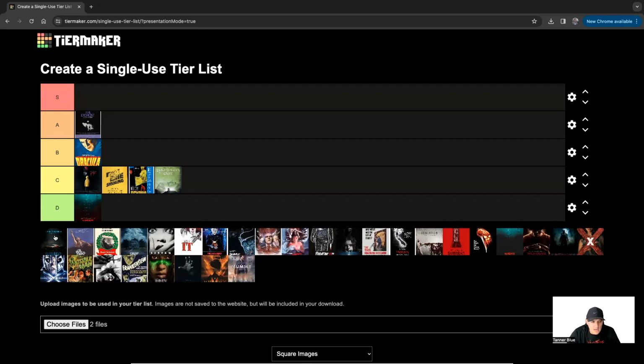Let's see. It Follows. Definitely one of the better horror movies of the 2010s. Pretty simplistic design here, but also very nostalgic in a way. You've got the old school car, you've got the people inside, and then you've kind of got like a spotlight on it. If you've seen the movie, you kind of get what's going on there. As far as the poster, it's okay. I feel like I might be running out of room on this C category because that's where this thing is going.